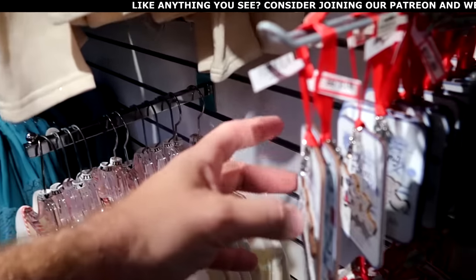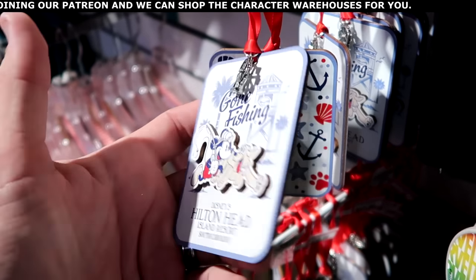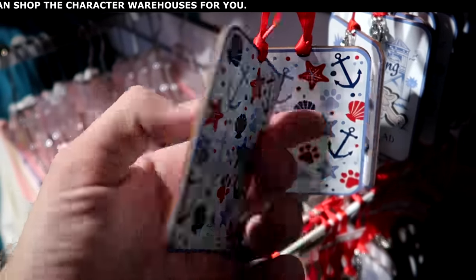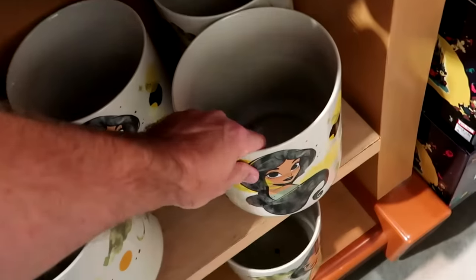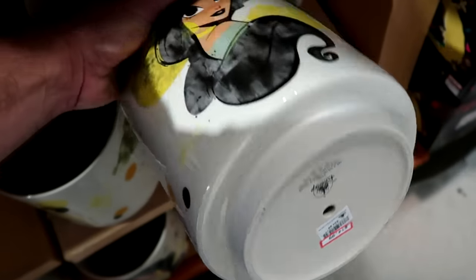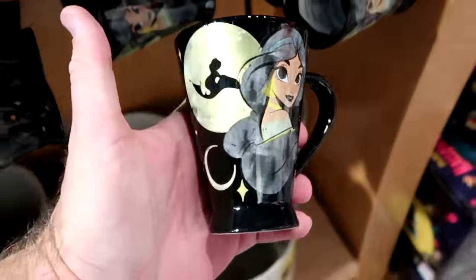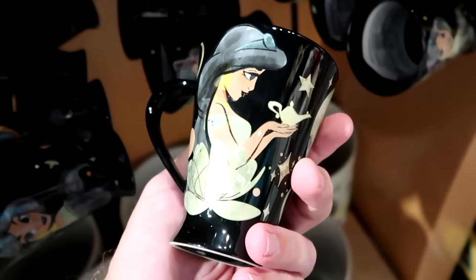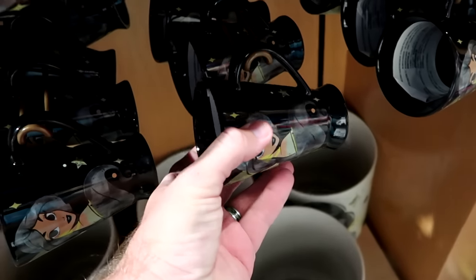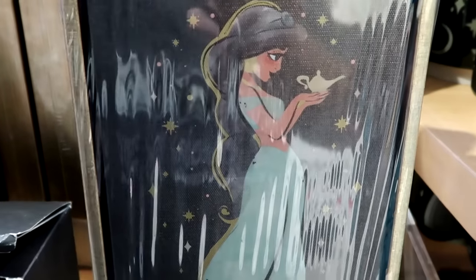They do have a ton of assorted Christmas ornaments, though, like this one here, Gone Fishin', Disney's Hilton Head Island Resort in South Carolina. Then the backside has ship's anchors, paw prints, $12.99 from $22. Then right over here, it looks like they do have a lot of Aladdin things. This one here is a huge ceramic one with Princess Jasmine. This planter is $15 from $25. Then over here, they do have a really nice coffee mug. Lots of this Jasmine merchandise still going on at the outlets. She's holding the genie's lamp, $7.99 from $20. Then here's a really cool framed print. Look at that, it's wrapped in canvas with a Princess Jasmine, $14.99 from $30.